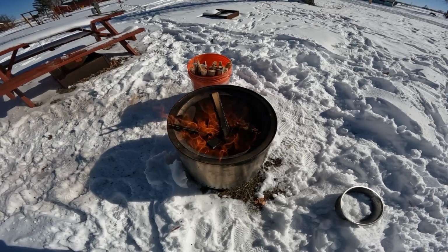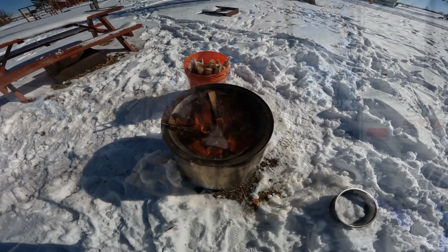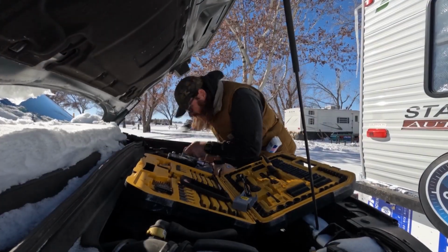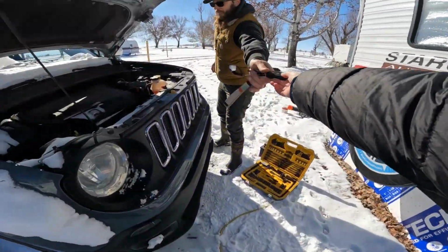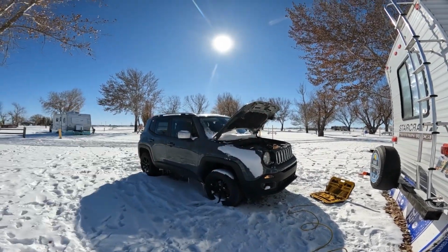Returning viewers will remember Betsy's Jeep wouldn't start during that gnarly cold snap we had a few weeks ago when it got down into the negative 40s. I was able to get it jumped, but the battery was too far gone. So we picked up a new battery and Gary Rennie is back in business. I'm not trapped.